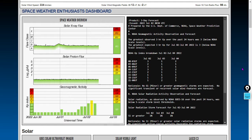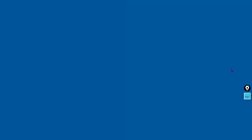So it looks like the CME here is subsiding. There have been some forecasts of it being expected to last a bit longer, but it looks like it's more of a glancing blow than a direct hit. I thought it would miss to the west. Anyway, current conditions are pretty slow solar wind speed, and 98 for the radial flux.